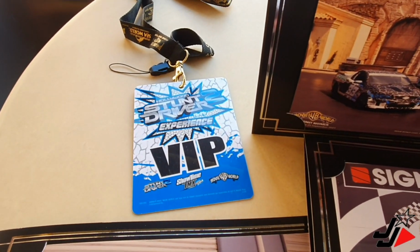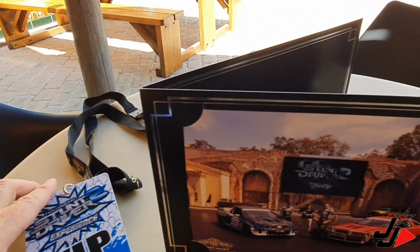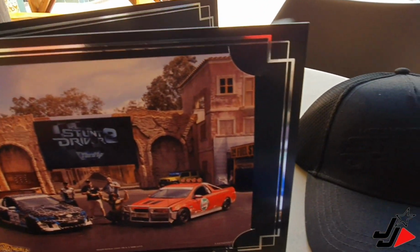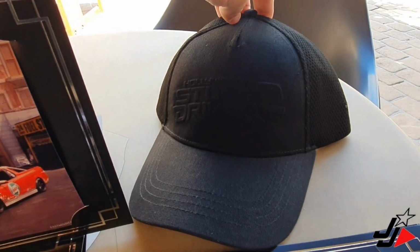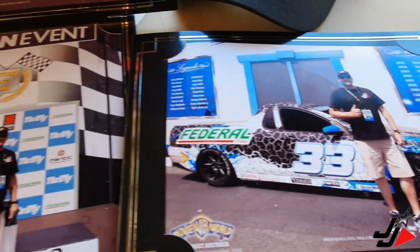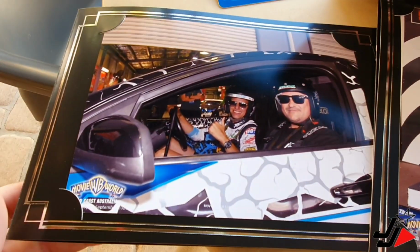Hey guys, so obviously you get the VIP pass and lanyard to get you into the Hollywood Stunt Driver experience. You get the main photo included here. That's part of the package. And you also get a stunt driver cap as well as part of the experience. Now, they also take some other photos of you. So you've got three other photos here, which they take on set. So one with the winning cup there, and also one of you in the car.